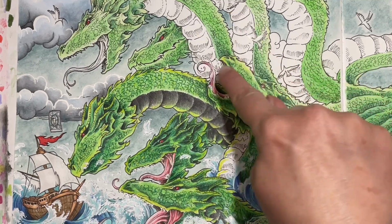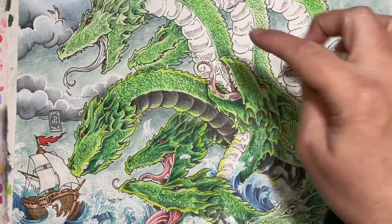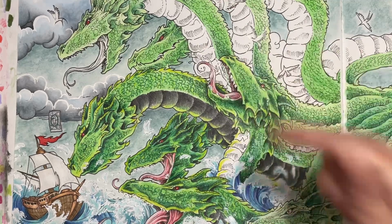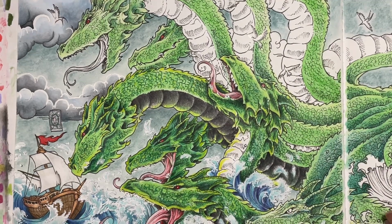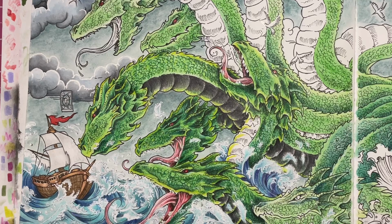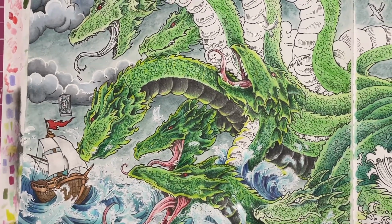So then you've got spots around here that are like saliva coming off of the tongue. And I'm going to have to wait until I color in this chest to come back through and do that part. But yeah, so that's going to be it for me today. I know I didn't get a whole lot done, but I think it's going to look really cool when it's all done. I don't hate the black. Don't love it a lot, but I don't hate it.